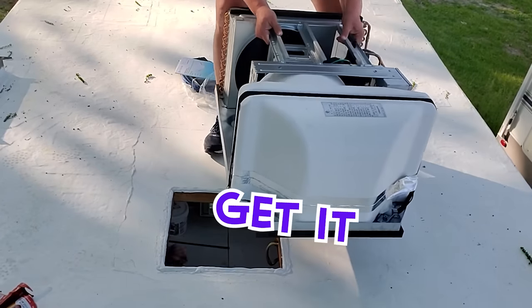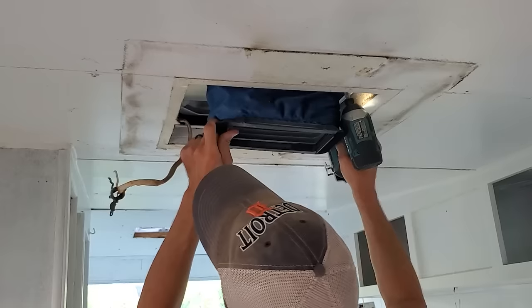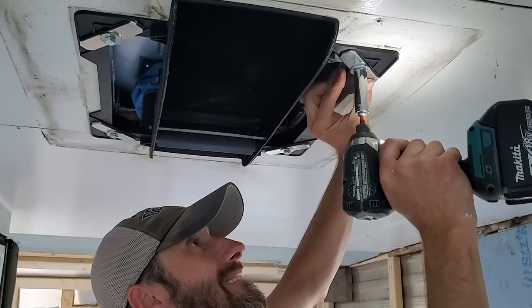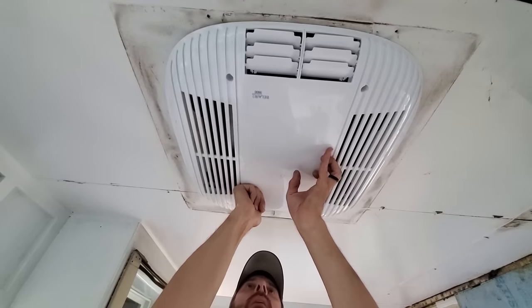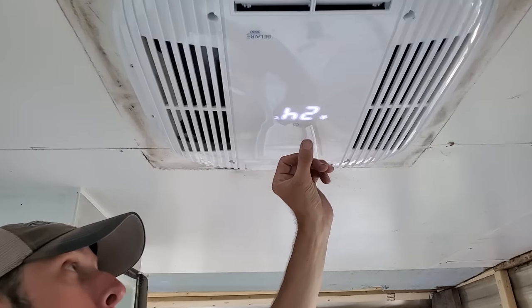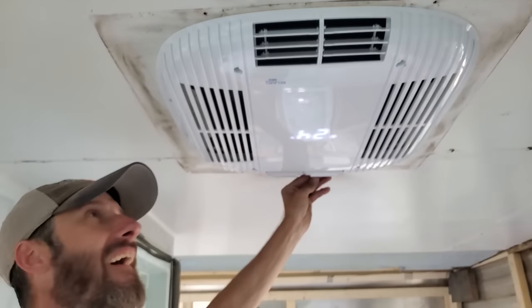Oh boy. Come on, get it. It's doing stuff. Only one way to be connected correctly. The plenum assembly that goes up in there like that. You would think. Ooh, yeah. How about this? Oh, yeah, that feels nice.